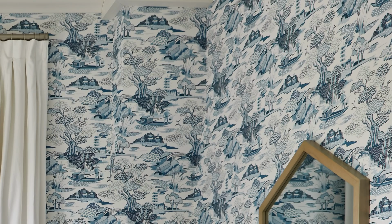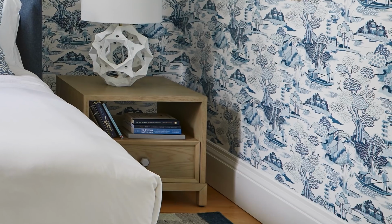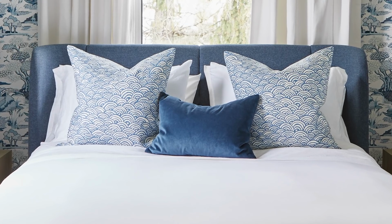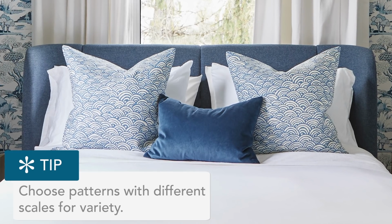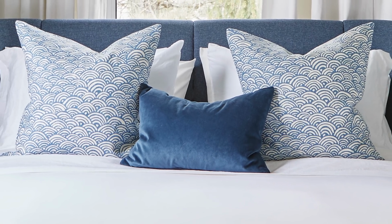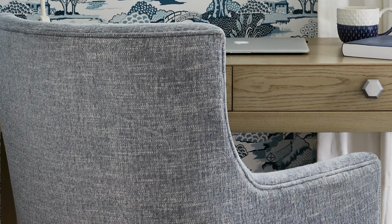Next thing is I like to layer a bunch of other patterns in with it. So in this case, the toile that's on the wallpaper sort of acts as though, let's call it, a floral. Then we have a large scale geometric in the form of a flat woven kilim on the floor. Then we have a medium-sized pattern, which is that lovely little fan style fabric that's on the pillows. And then we move to a couple of solids and textures. So we have a velvet pillow that's on the bed. We have the textured fabric that is on the headboard and also a soft chenille that is on the desk chair.